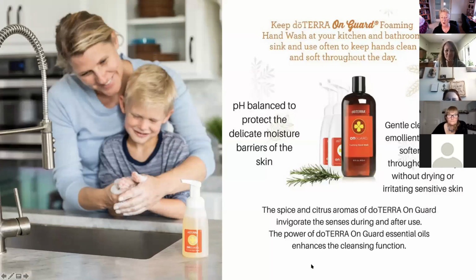Okay, and then we have the On Guard foaming hand sanitizer, and this is just my staple for soap. And this is the refill that you can get, and then you can get a new bottle whenever you want. And it smells great. And what I like is that it doesn't kill the good; it kills the bad. And I mean, all this freak out germ stuff, then they say, oh, it's destroying our septic and we're killing too many germs, which is true. So this On Guard is balanced, and it's amazing, and it doesn't irritate your skin. And if you have sensitive skin, it's also great.